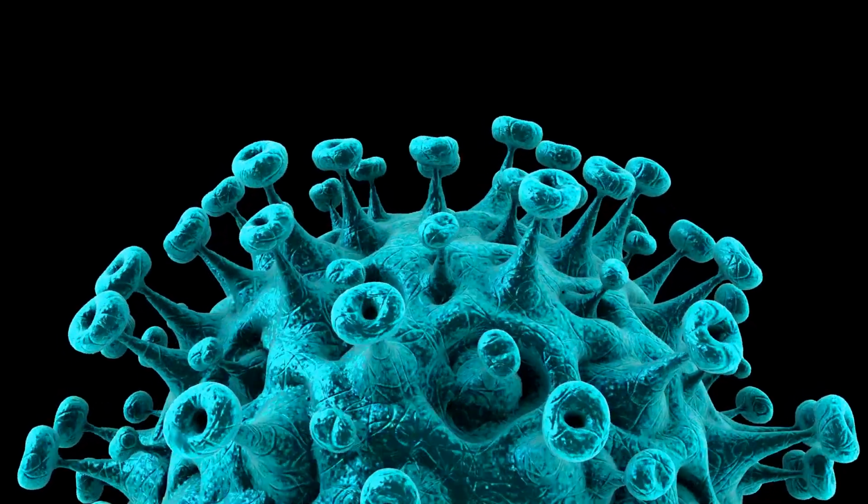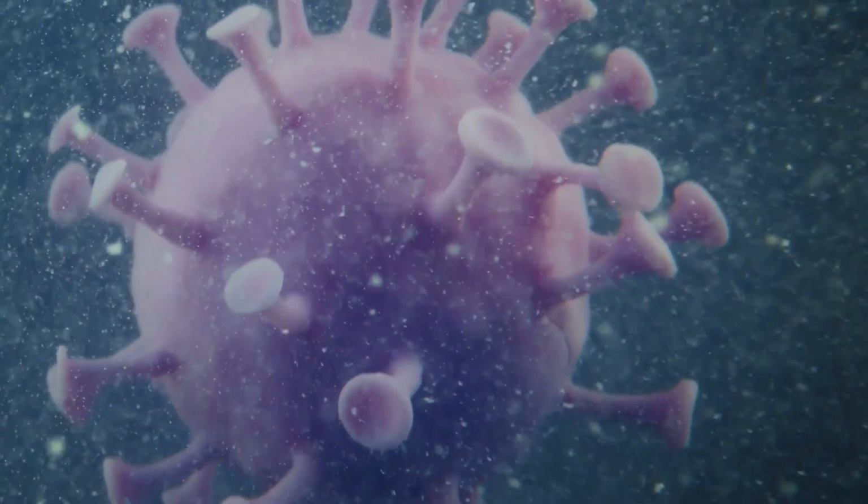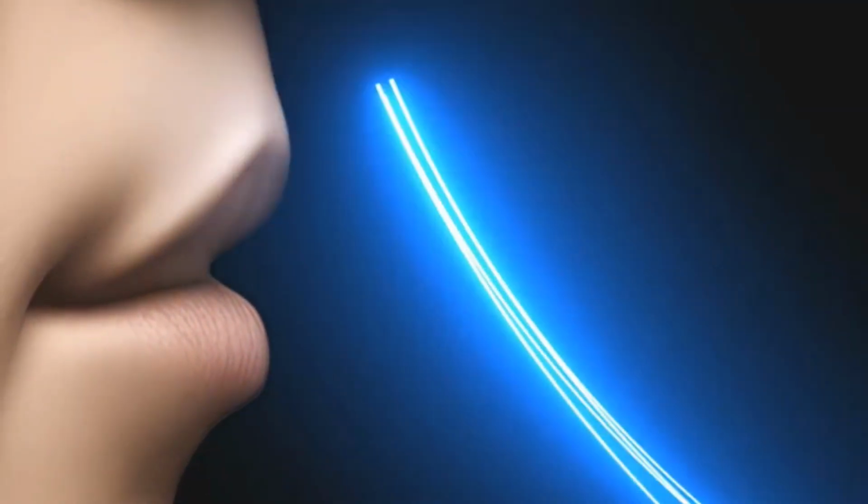Germs are everywhere, and some of them, like viruses, are sneaky. Imagine a virus like a tiny robot, too small to see. It floats in the air, waiting for a chance to invade your body. When you breathe in, it hitches a ride.